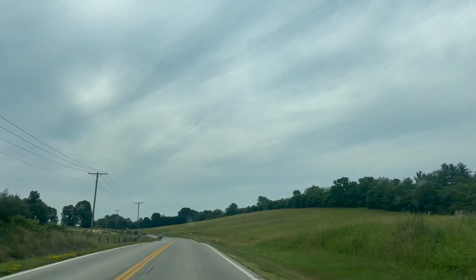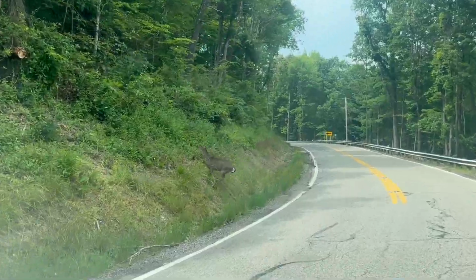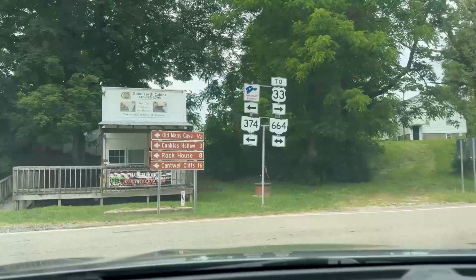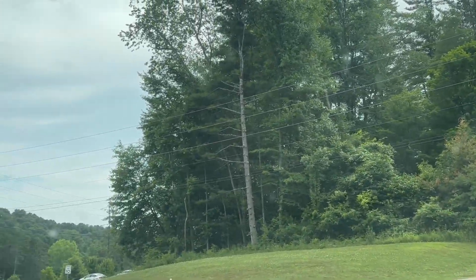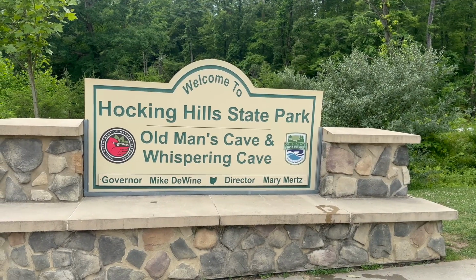We are on our way to Columbus, Ohio, and on the way there, we decided to stop at one of the most amazing state parks that I've visited thus far. I was stunned to find this gem of a park in the middle of Ohio. If you ever find yourself in this region, do not skip out on Hocking Hills State Park.